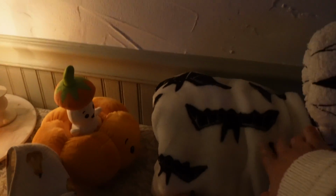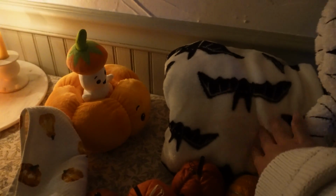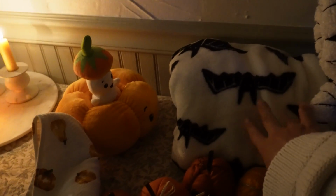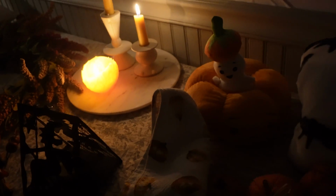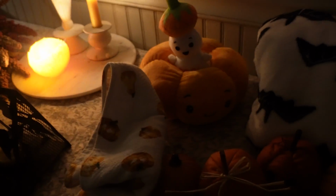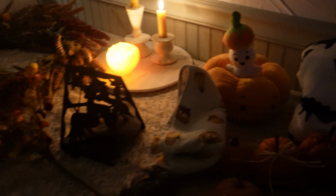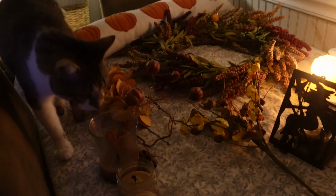And then here I have this fleece blanket with bats on it. It's just like a little tiny throw blanket. I believe I got it at Target. And then this little pumpkin stuffed animal with a ghost inside of it. That's also for Luna. But everything else is basically just fall decor.